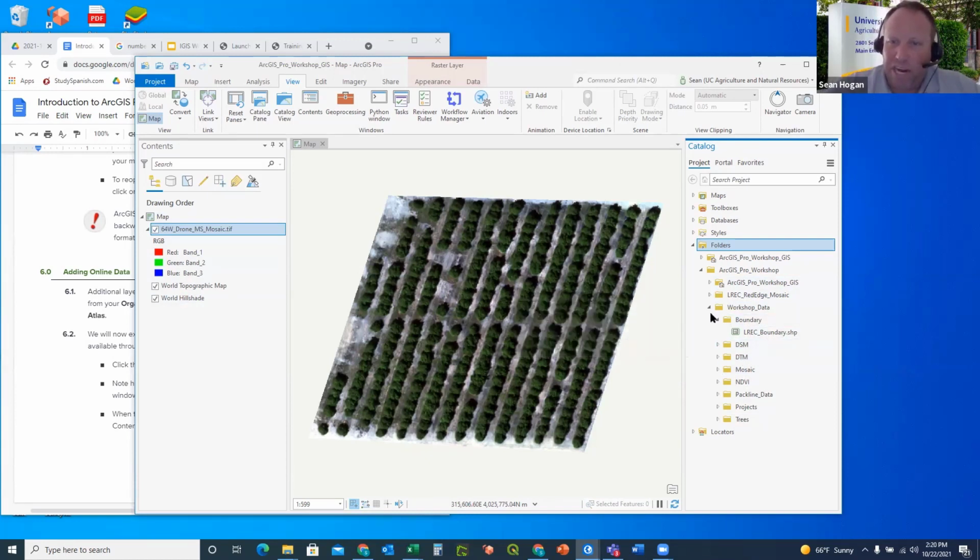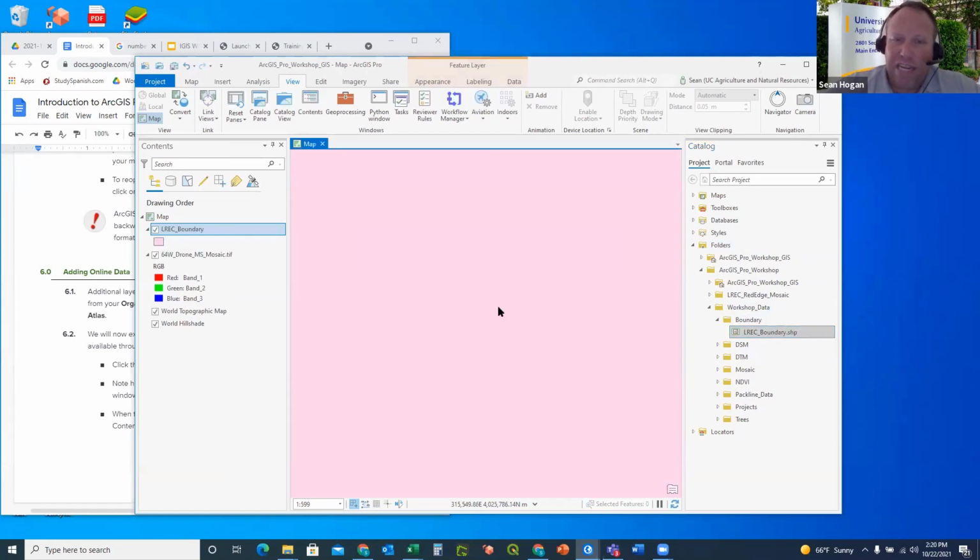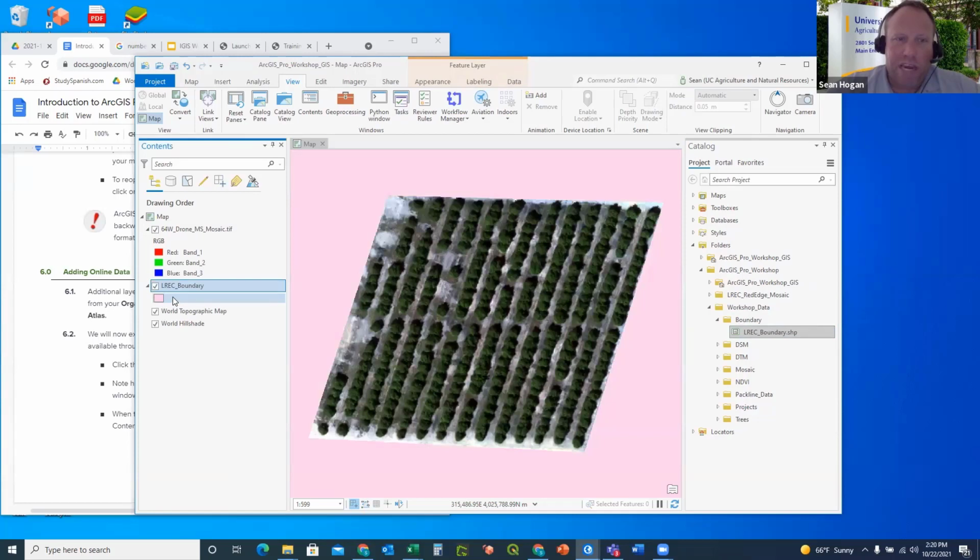So we're going to start off at the top of the workshop data with boundary. I'm just going to click and drag that and drop it onto the map. And look, it covered up what was below it here. What I could do is grab that and drag it below, and then it'll end up underneath the mosaic. It's going to come in as just some kind of default color and symbology style, might not be what you're looking for, but don't worry about that right now. We just want to get the data into our project, and then we're going to start sorting it, and then we're going to start symbolizing it.